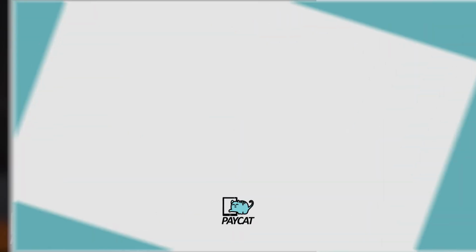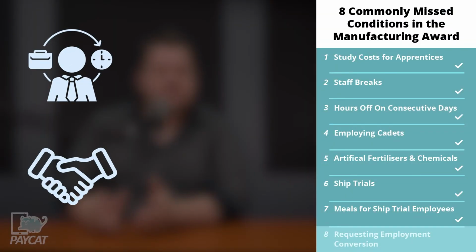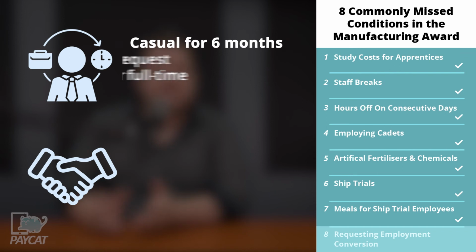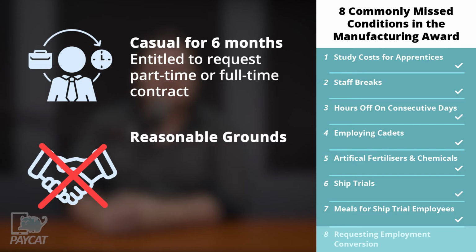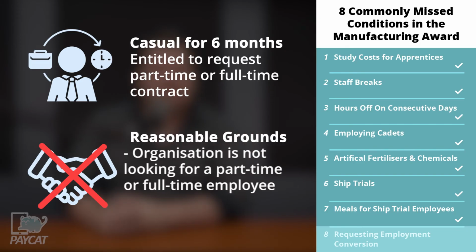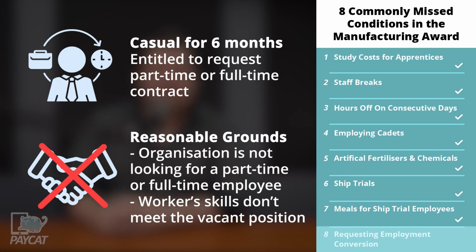The last condition you may not know is that casual employees have the right to request employment conversion. This means that if a regular casual employee has been working with your organisation for 6 months, they're entitled to request to have their contracts change over to be either part-time or full-time. You can deny the request for conversion, but it must be on reasonable grounds. So, a reasonable ground could be that your organisation is not currently looking for a full or part-time employee, or maybe the casual employee's qualifications and skills don't meet the vacant position job specs.